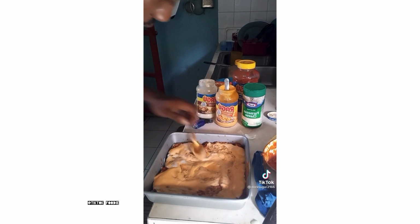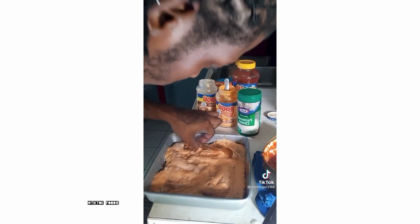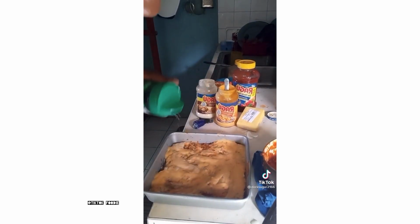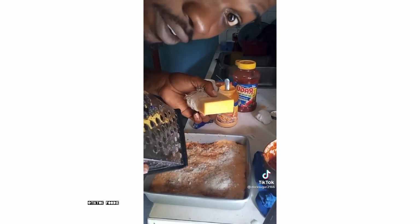I know y'all see what I'm seeing here. Now, ooh, mistake. Oops. You can sprinkle some mozzarella on there, you know? Make it nice and cheesy. Nice. Now we have to grate some cheese on this, guys.